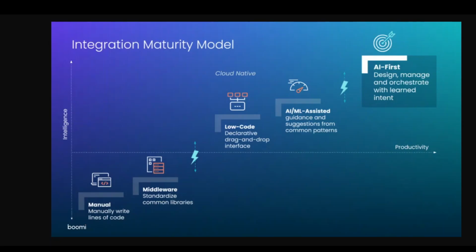It empowers IT organizations and business teams to do three main things. The first one is design connection, which means that Boomi AI can design integration processes, application programming interfaces or APIs, and master data models with built-in best practices from millions of successful use cases.